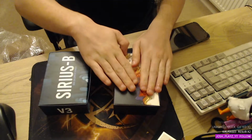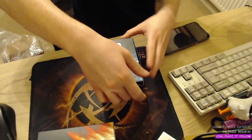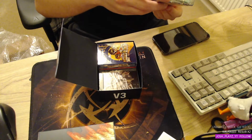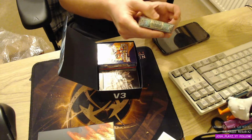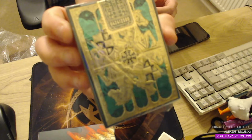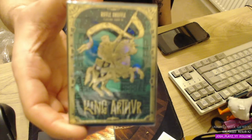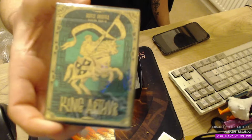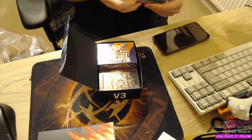Oh, actually, this one's got the stickers in it, so we'll open this one first. Oh, lovely. Riffle Shuffle King Arthur. They look so nice. Oh, this is number 424 of 2,500. There we go, that's the seal side. They look so nice. It's King Arthur, bro. They've got like an emerald foil on them as well. Dude, they are so nice.